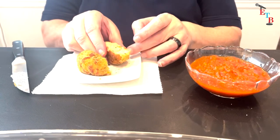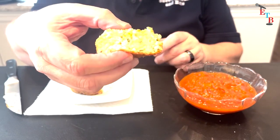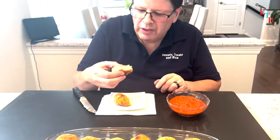Looks great, still warm. You can see the steam coming out from it. Doesn't that look great? You can see all the ingredients. Let's try it.